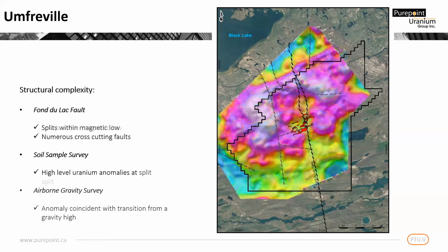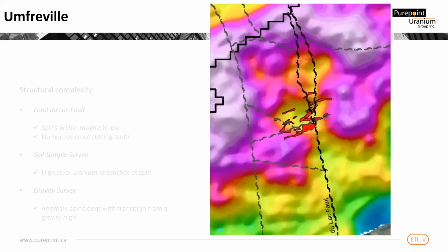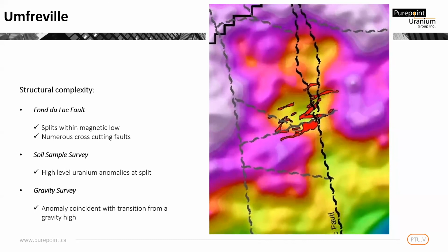Purepoint also flew an airborne gravity survey over the project, which can be seen here. The pink color represents gravity highs, while the blues represent gravity lows. As we've seen in other parts of the basin, the gravity highs tend not to represent favorable rock types, while the gravity lows and the yellow transition zones coincide with favorable rocks and alteration that host some of our best mineralization. All of this evidence leads us to a very specific area within the project, which will be the location of our initial drilling.